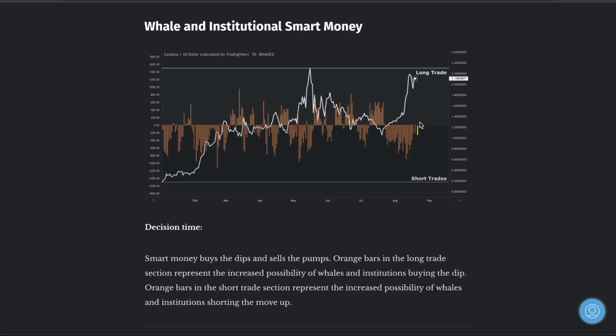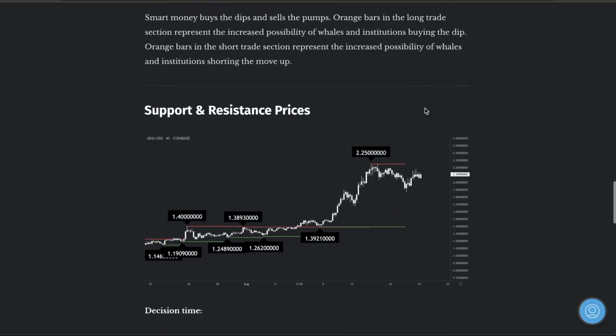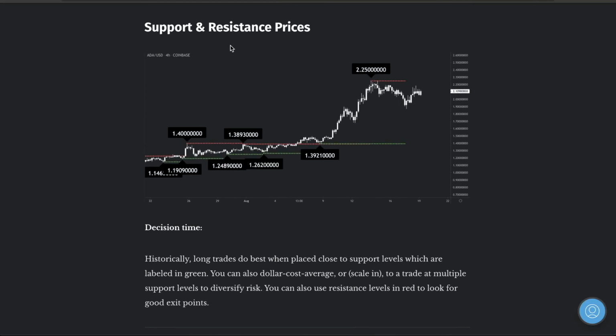And watch over the weekend, because if we start seeing any of these bars come up like this, that is a very, very good sign that we're going to keep heading up, and that's momentum pushing us in the upward direction. Okay. Support and resistance prices.